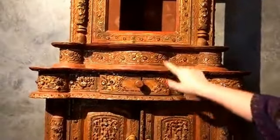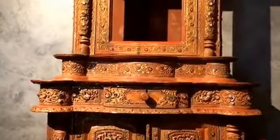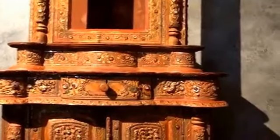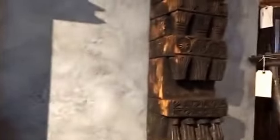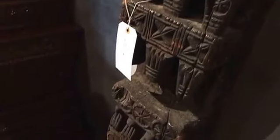Is all of this detailing original? Yes, it's all original. Wow. Fantastic. 19th century, probably middle 19th century. Incredible. These are from Afghanistan, usually what's called the Swat Valley, which is a particular area that was famous for its carving. And carvings like this could be hundreds and hundreds of years old.